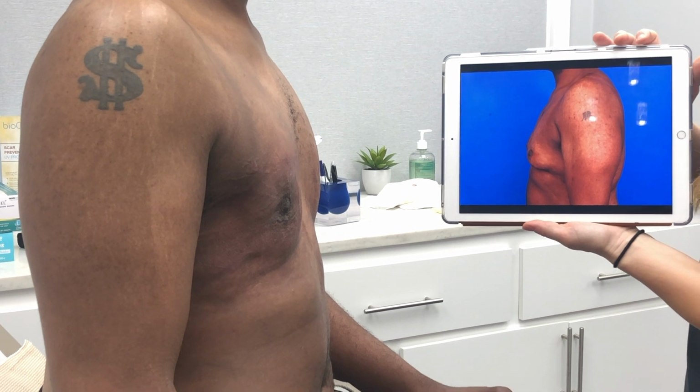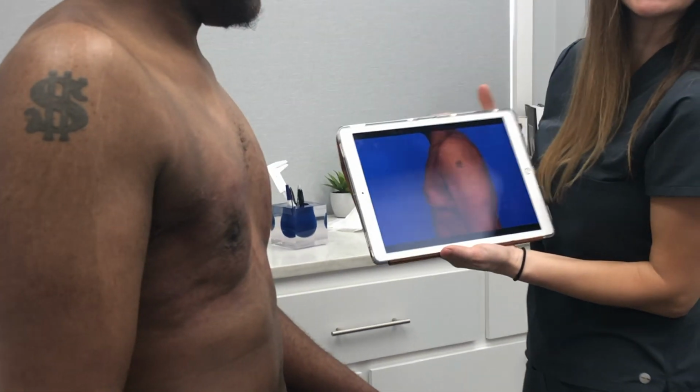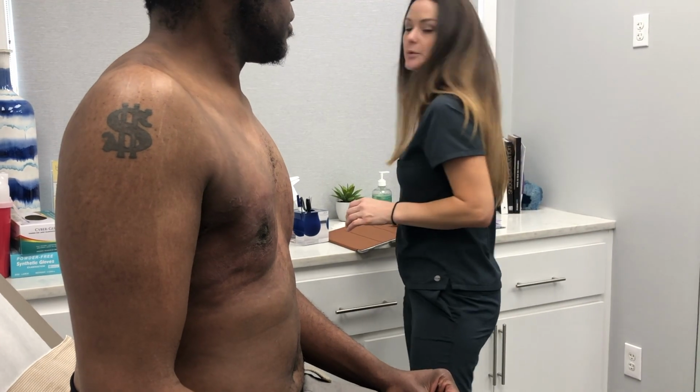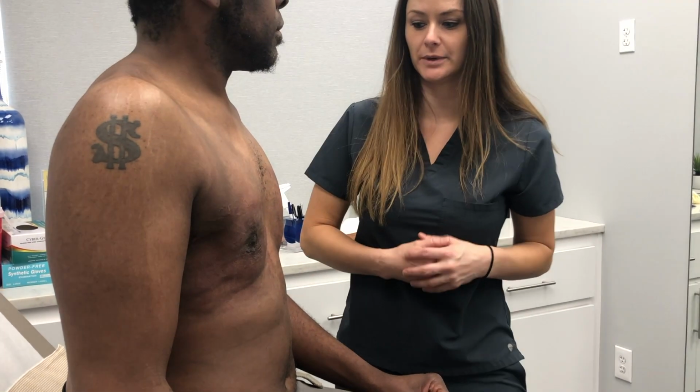And of course, he has a long ways to go in his recovery process. We did some internal flaps in there, so we asked that he doesn't work out for about 4 weeks, and then he can start working on the pecs. But it's pretty remarkable, right? Big difference. Okay. Here we are, and here we are.